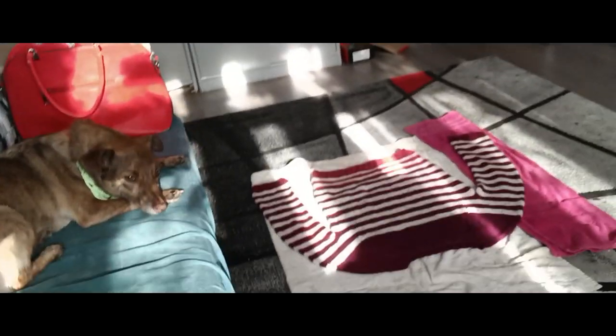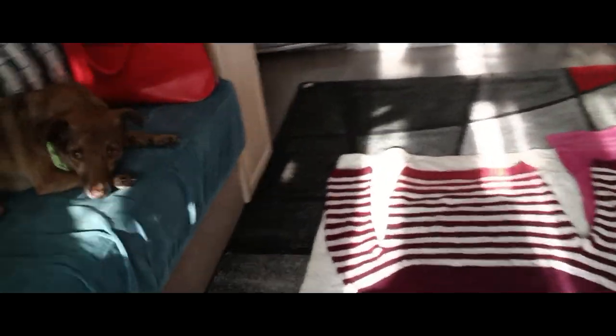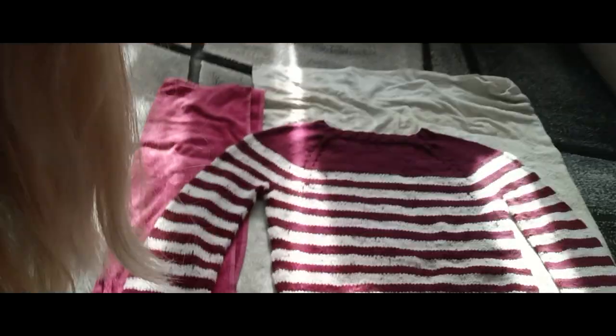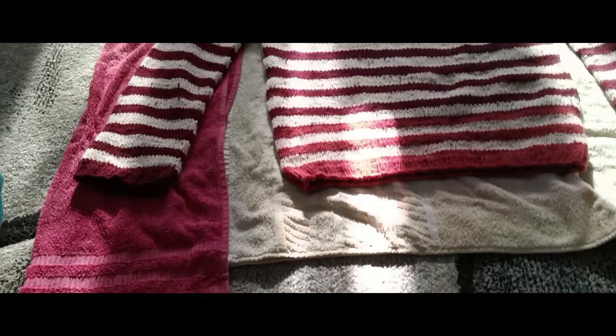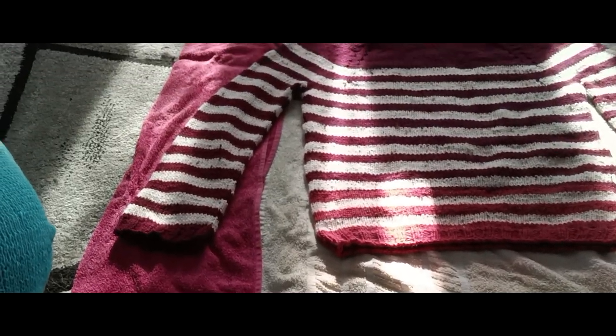Let me see if I can grab it. It's still blocking on the floor. And this is my raglan sweater called Meet the Captain. I used a free template from Drops Design. And unfortunately, when it blocked, it bled a little bit. And even on the towel, you can see that it's a bit pink. Even though I used these color catchers, it didn't work really well, but we'll see.